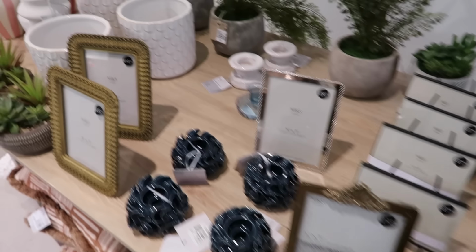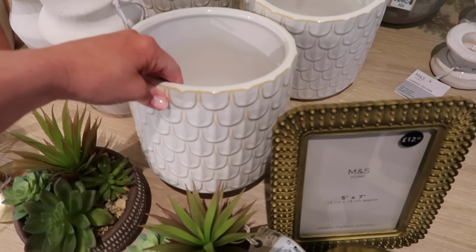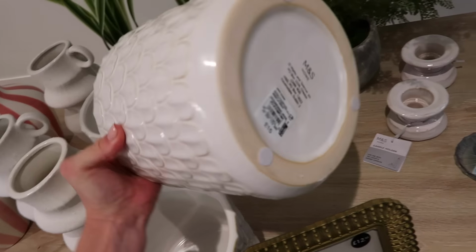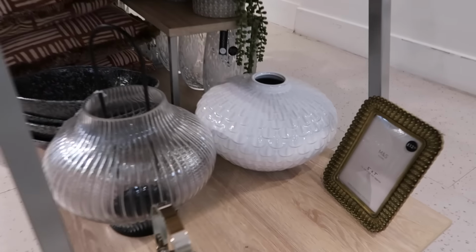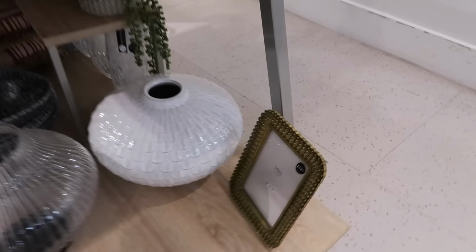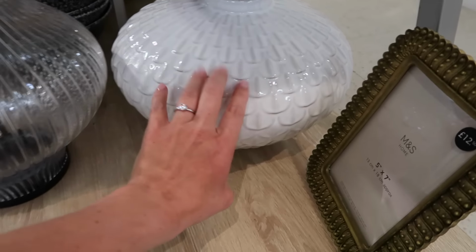They have got some really lovely home bits in here as well. I love these plant pots. Don't know how much they are. £15, that's so good. And then I also spotted underneath the table, they've got the same design, but in a really big sort of squashed vase, which is beautiful. And this one is £35, so a bit more expensive, but how gorgeous is that? Love the style of that.